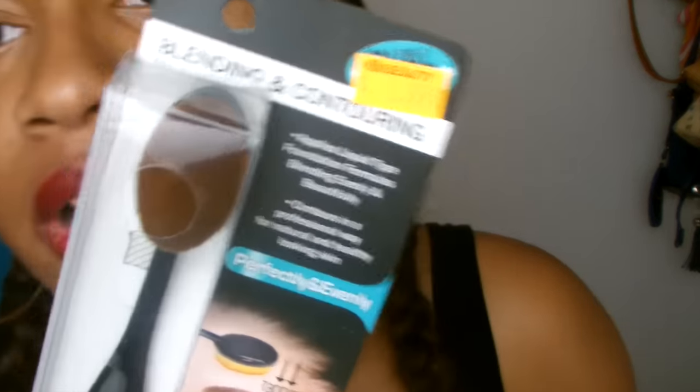The next thing that I got, which I was really excited about, was this Magic Collection Oval Blending and Contouring Brush. It basically looks like an Artiste brush and it is so soft. It was $4, which isn't too bad, especially since these brushes cost like $400 to get a set, and one brush costs like $50 or something like that? I don't know, maybe $17. I'm lying all over the place, but I know they're expensive, and this one was $4.